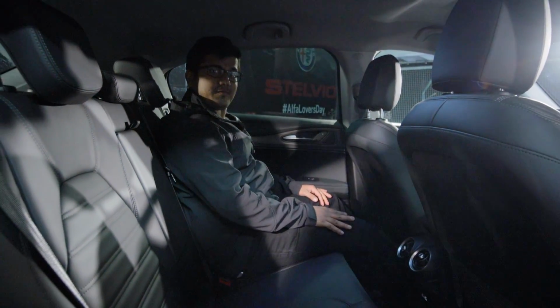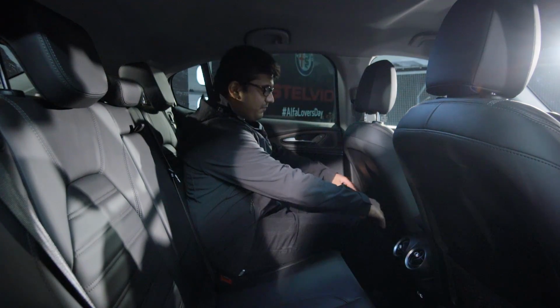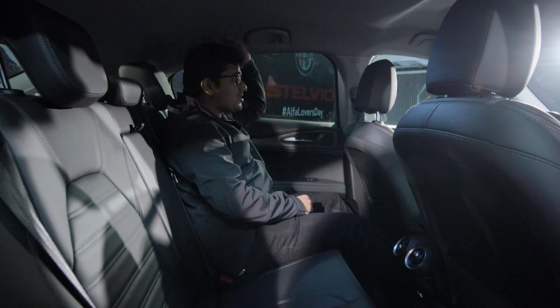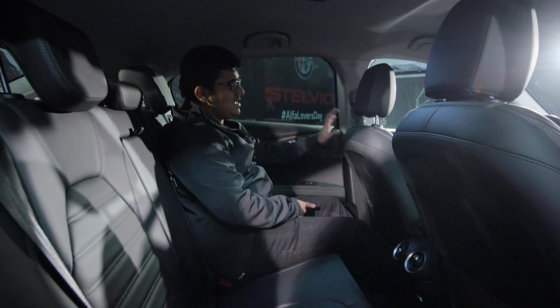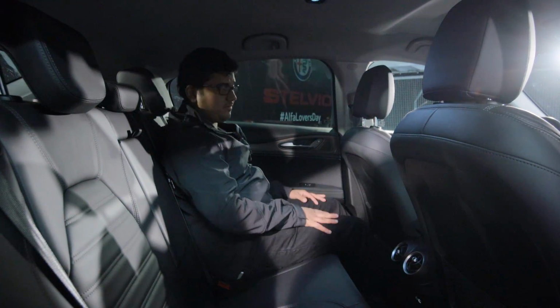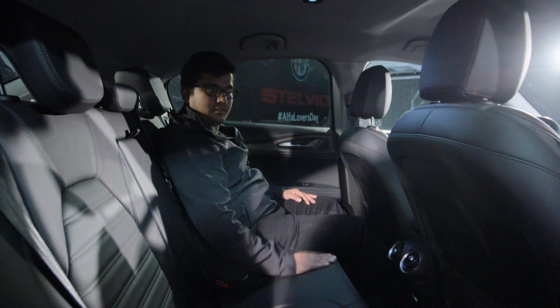Getting in is really easy thanks to the tall SUV stance. Well, as you can see, I have plenty of knee room. There's pretty good headroom as well. I'm 5'8" or 1.7 meters, and this seat is set to my driving position. Apart from that, you do have the full leather interior. Continue to the back seat.